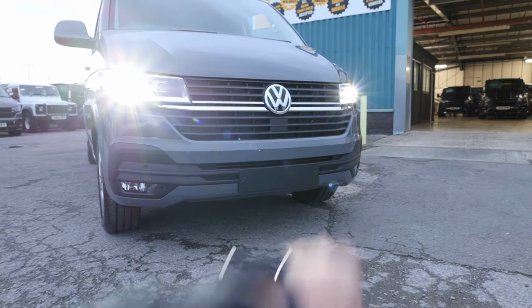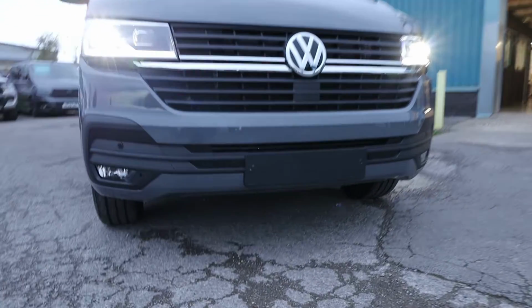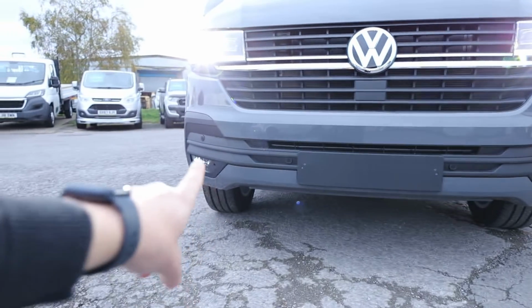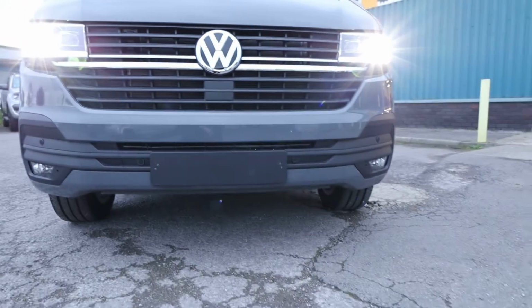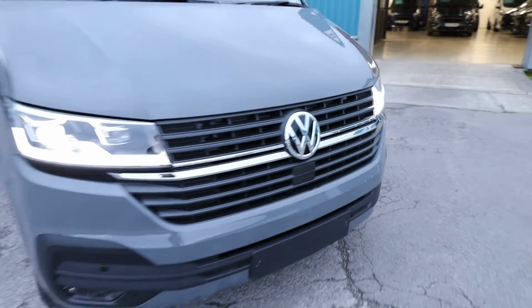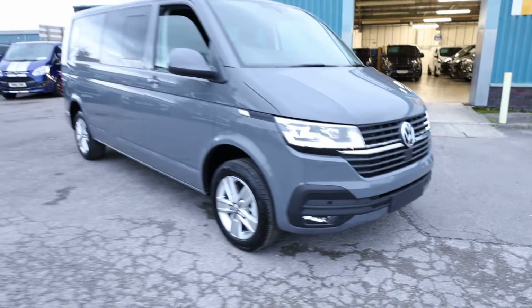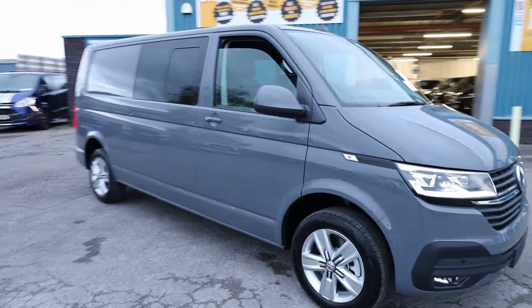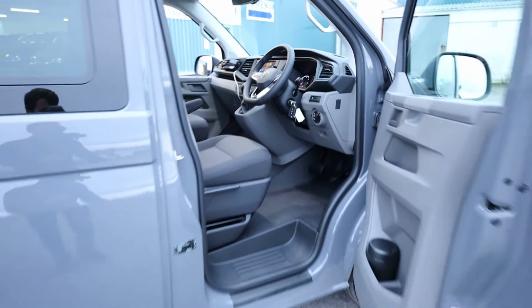As I mentioned, you get front parking sensors as well in the front bumper. Sorry, these lights are in the lens here. But yeah, front parking sensors there. And you have also got the front radar there behind that little square, and that gives you the adaptive cruise control and all of the front assist, what they call it. So it stops you having any front end collisions, or it'll put the brakes on for you if it feels that you're going to have one.